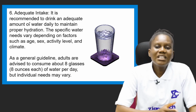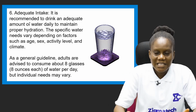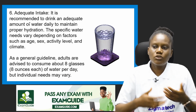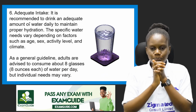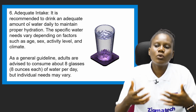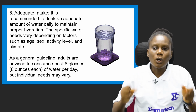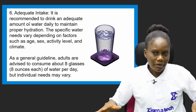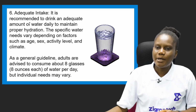Specific water needs vary depending on your age, also your gender, that is your sex, whether you're female or male, then the activity level, what you engage yourself in, and also the climate. You discover that when the climate is cool, you are less thirsty, so your body does not need more water at that point in time. But when the environment is very hot, you will become more thirsty and you need more water. But generally, the guideline is you should at least take 8 glasses of water per day.